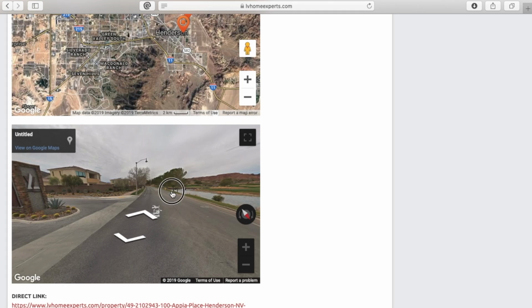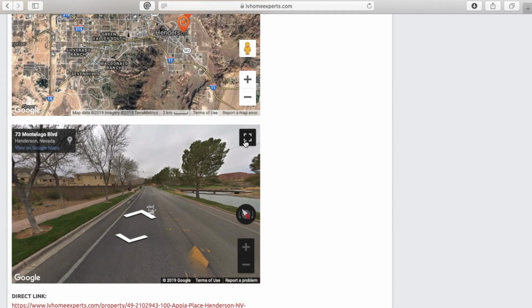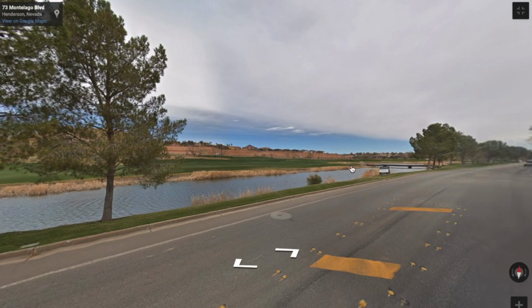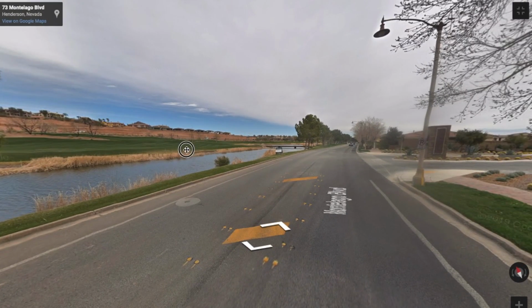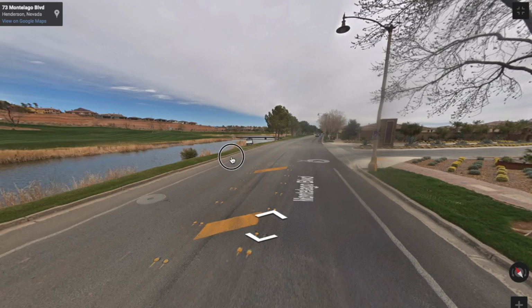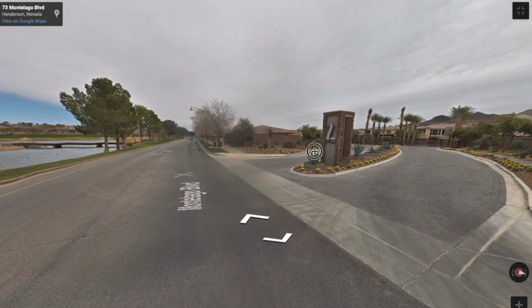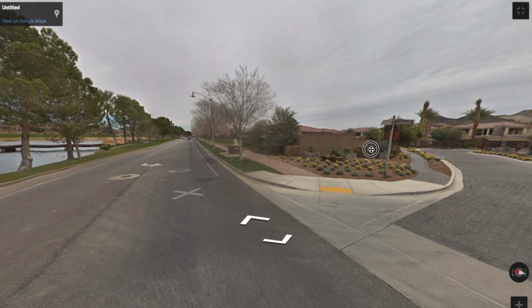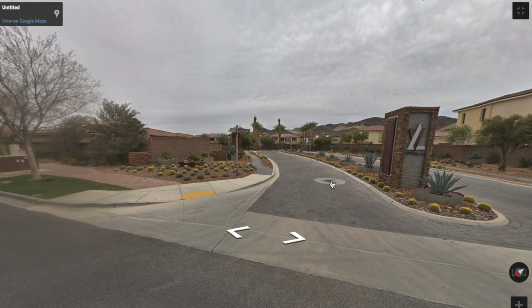Alright, so let's take a look at the Google Earth here, or the street view of Lago Vista. Off to the left hand side we have Reflection Bay, which is the golf course, and right here to the right hand side we have the entryway into Lago Vista. However, with this Google road map here, it won't allow us to get inside, but we're going to go and take a look at this property.